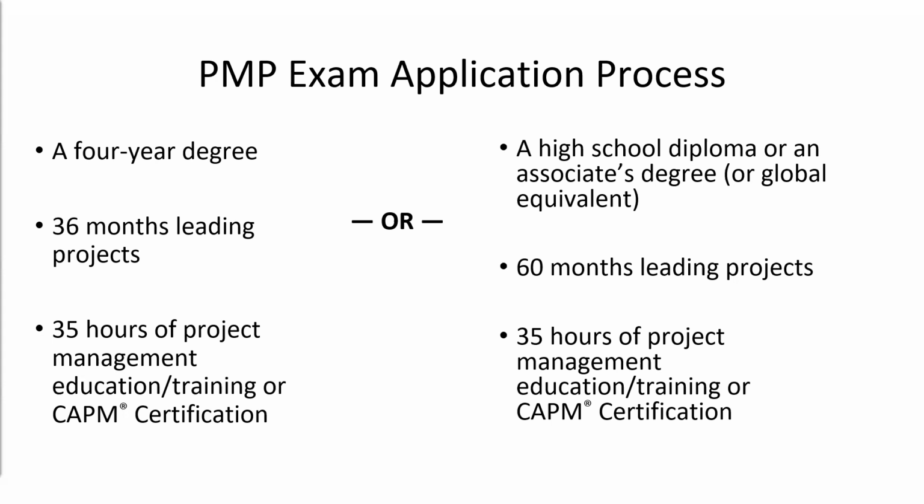Or you are eligible for a PMP application if you have a high school diploma. But rather than 36 months of project experience, you would need 60 months of project experience. And that could either be leading a project or in a project, and that could either be leading one project for the entire 60 months or multiple different projects in those 60 months. The 35 contact hour requirement doesn't change, irrespective of whether you have a 4-year degree or just a high school diploma.